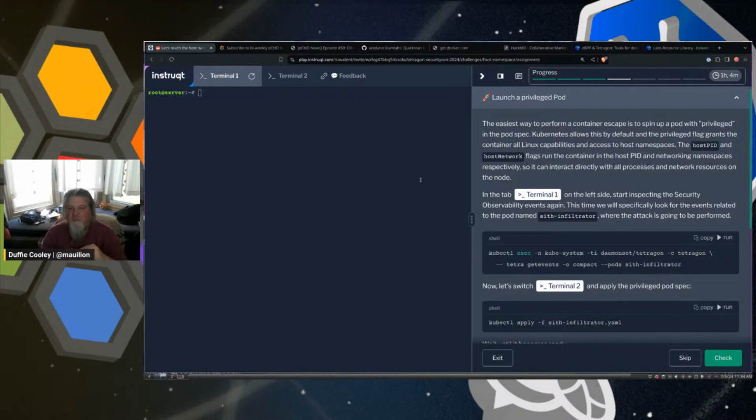So the easiest way to perform a container escape is to spin up a pod with privileged access in the pod spec. Kubernetes allows this by default, and the privileged flag grants the container all Linux capabilities and access to all host namespaces. The host PID and host network flags run the container in the host PID and networking namespaces respectively, so it can interact directly with all processes and network resources on the node.